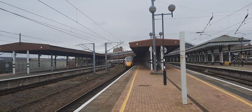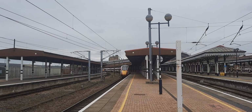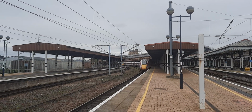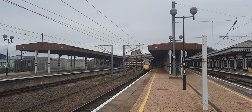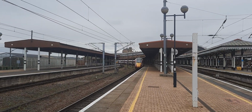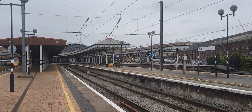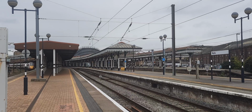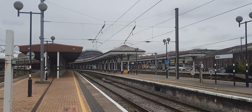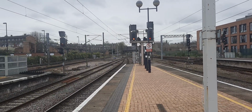Now getting ready to depart is the LNER 801 off to Edinburgh. So as she departs, we can come over here to see a TransPennine Express Class 802 running from Newcastle to Liverpool Lime Street. So now coming in is a Northern Class 195 from Blackpool North.